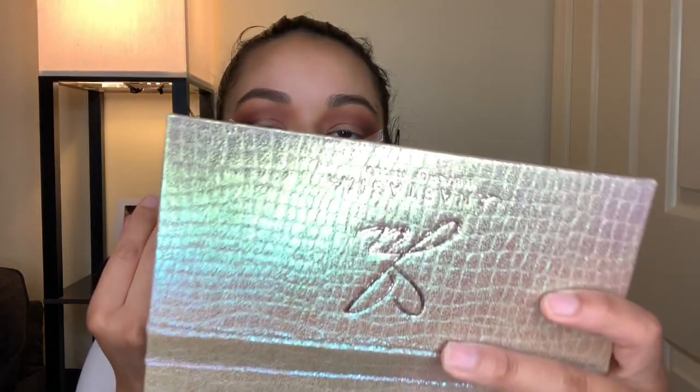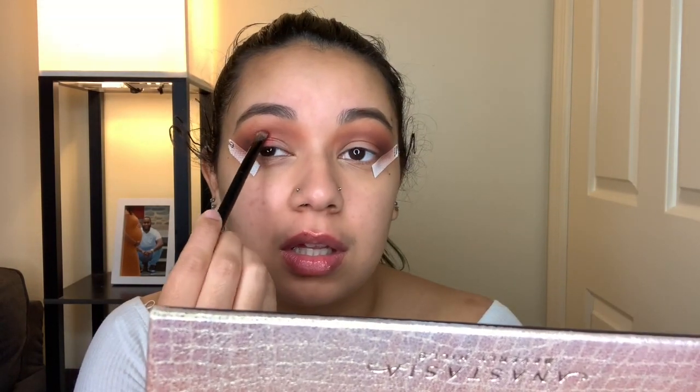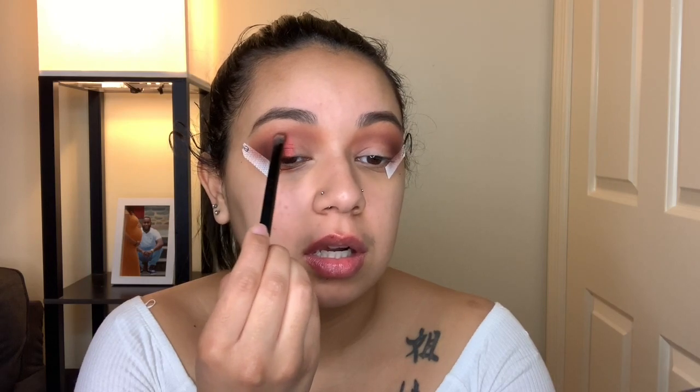I'm going to go in with the brush that it provides on the flat side, and I'm just going to put it on the center portion of my lid, and slightly blend it into that Credit shade.